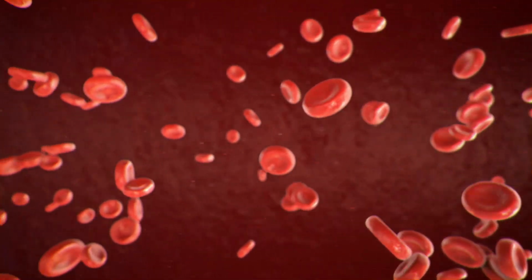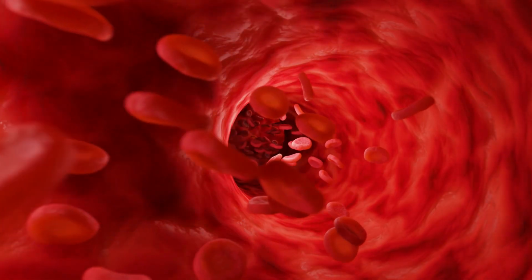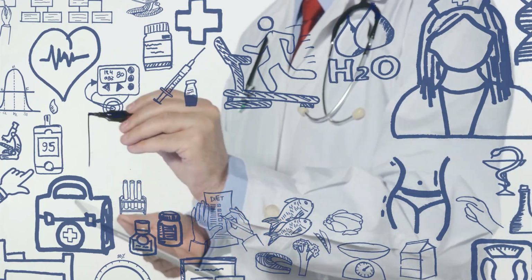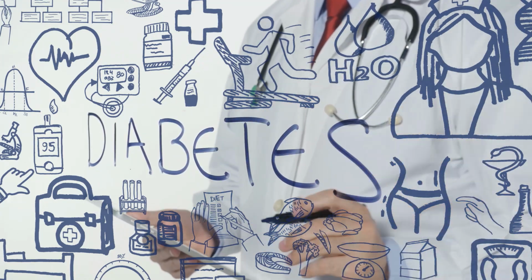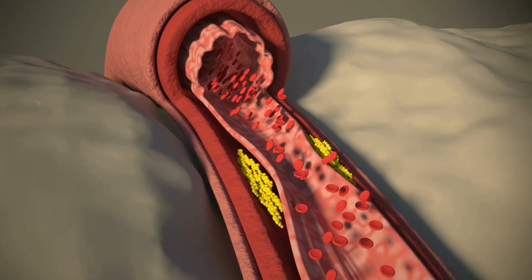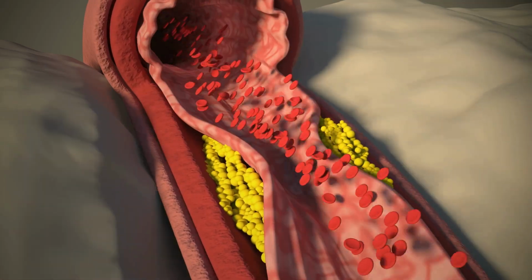Alright, now you might be wondering, what causes poor circulation? While various factors may contribute to poor blood circulation, here are a few we'd like to point out. Poor blood circulation can result from various causes, and some common culprits include diabetes, which can damage blood vessels and hamper blood flow. Narrowing of blood vessels and arteries, often caused by factors like high blood pressure and cholesterol, can restrict the smooth passage of blood.